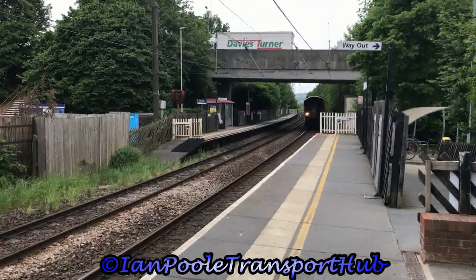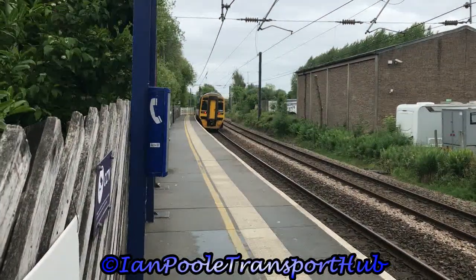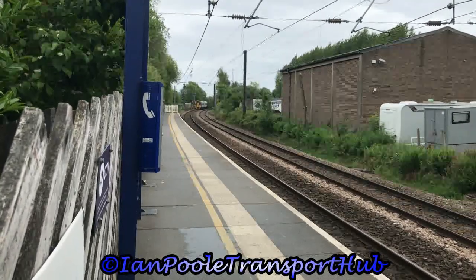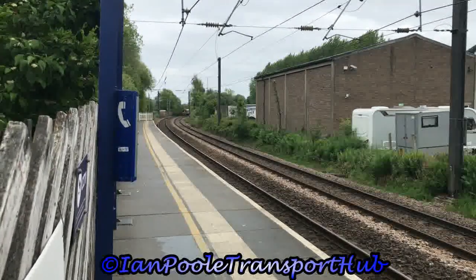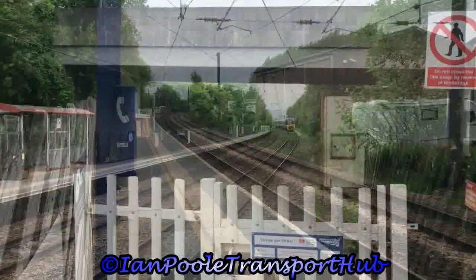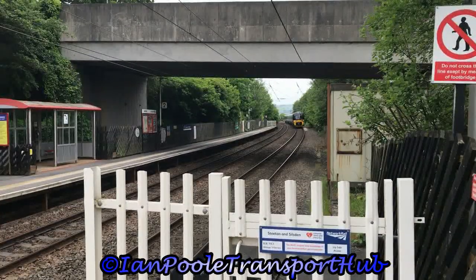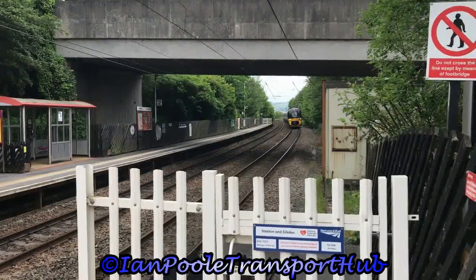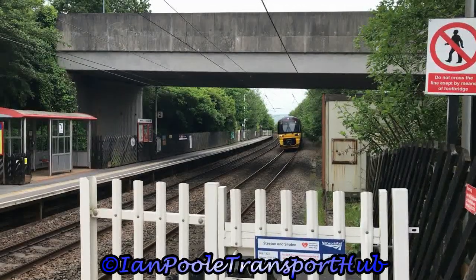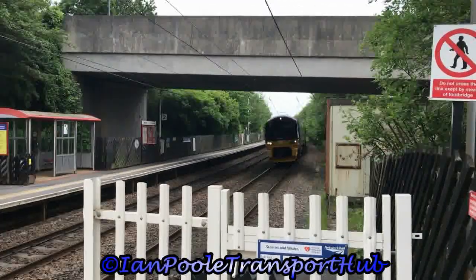Right on his heels for Northern is 158903, working 2Y04 from Morecambe to Leeds. Next arrival into the station is 333008, working the 1414 Northern service from Skipton to Bradford Forster Square.